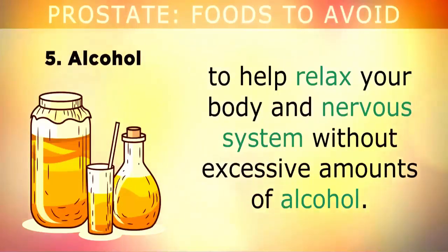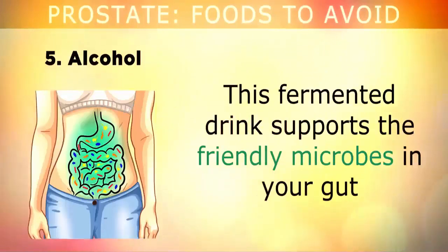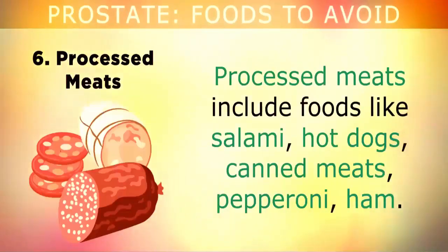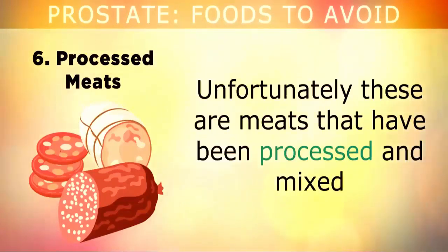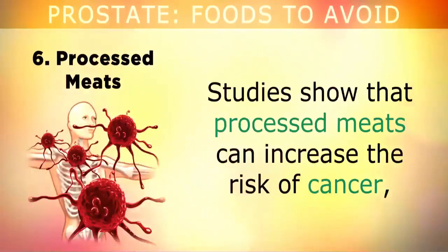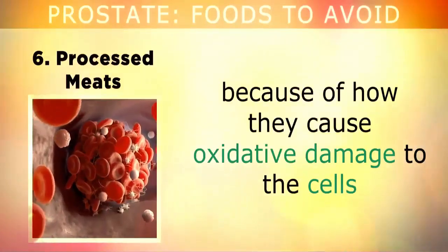6. Processed meats. Processed meats include foods like salami, hot dogs, canned meats, pepperoni, and ham. Unfortunately, these are meats that have been processed and mixed with all kinds of chemical preservatives, nitrates, dextrose, sugar, soy proteins, and vegetable oils. Studies show that processed meats can increase the risk of cancer because of how they cause oxidative damage to the cells and form sticky proteins that clog up your arteries and cause blood clots. By damaging your liver, they also raise the risk of developing prostate cancer and make existing prostate problems worse.